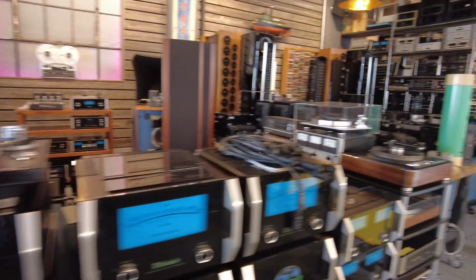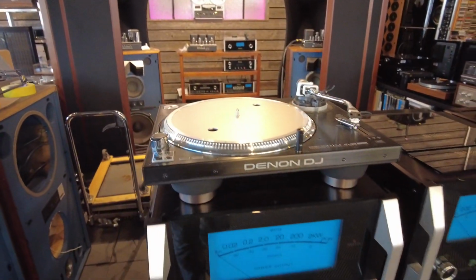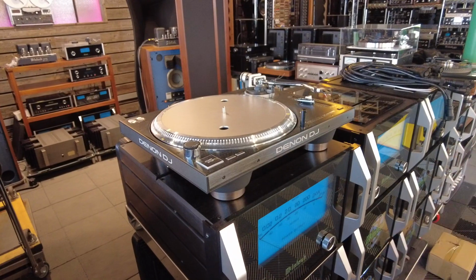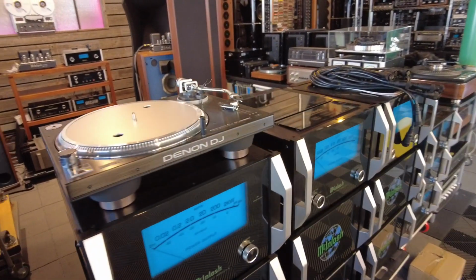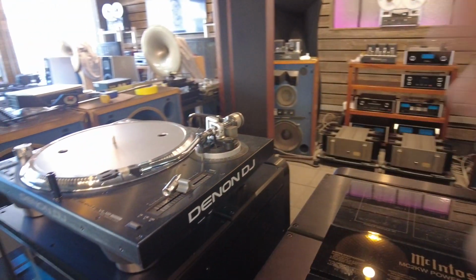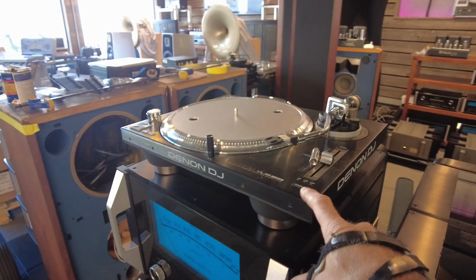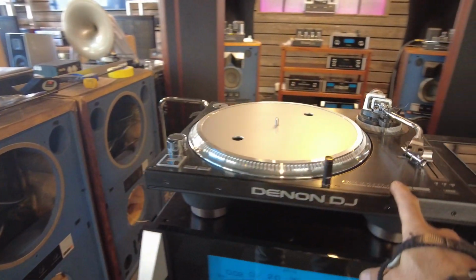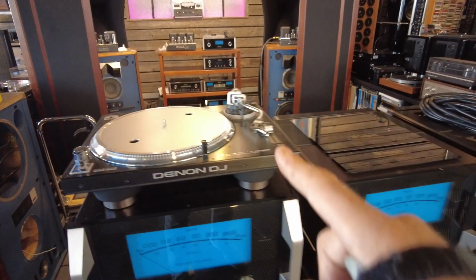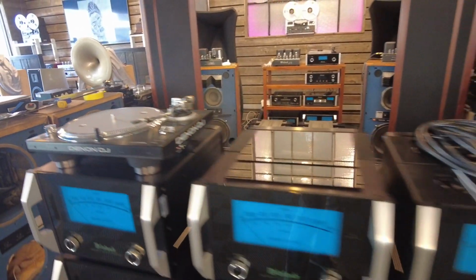All right, moving on. You may wonder why I've got a Denon DJ turntable sitting right here. This does not fit our profile and what we do, but I've been looking for an entry-level turntable, an alternative to the SL1200 that is readily available, that has a slightly different feature set, and I think I found it. I'm going to do a different video on just the DJ turntable from Denon. For all those people looking for an entry-level piece, I'll highlight why this might be the right answer.